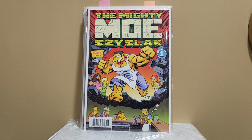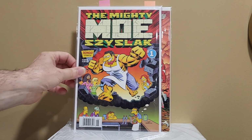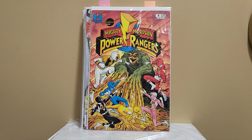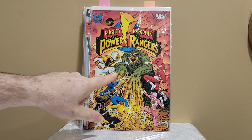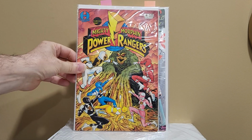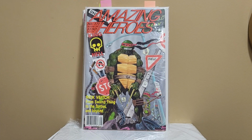Mighty Mo Sislak, #1. Obviously kind of an homage to Hulk. I bought this for $1, and he had 2 of them. I wish I would have grabbed both of them. I don't know why I didn't. I don't know a lot about Power Rangers, but this is apparently the first appearance of the White Power Ranger, so it's a more sought after book. So yeah, I'm happy with grabbing the one. I should have grabbed both, but you know, I only live once. Amazing Heroes 171, another Turtles book here.